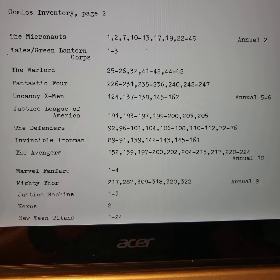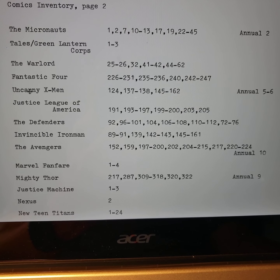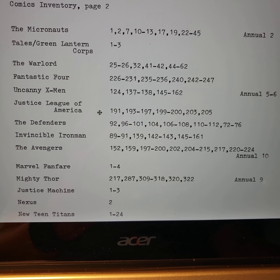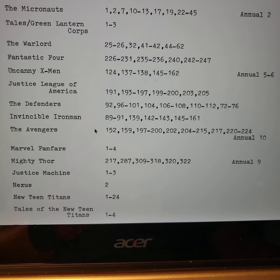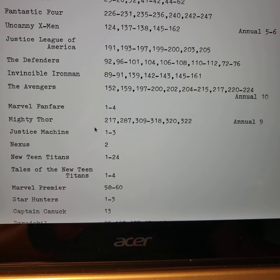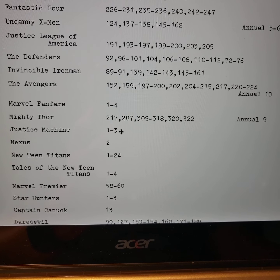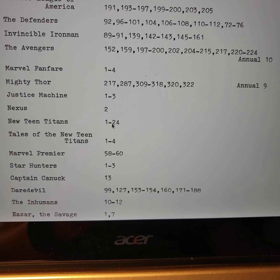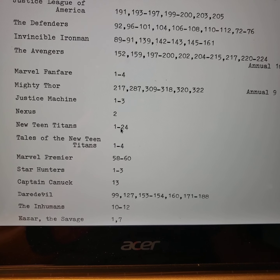Tales of the Green Lantern Corps, The Warlord, Fantastic Four, Uncanny X-Men, got a couple of annuals there too. Justice League of America. Got a lot of the Defenders. Invincible Iron Man. Got a lot of the Avengers in there. Marvel Fanfare 1 through 4. Got some Mighty Thors. Got an annual there. Justice Machine. Nexus number 2. This one I really like. New Teen Titans 1 through 24. Some of you will recognize that for the amazing run by George Perez and Marv Wolfman.